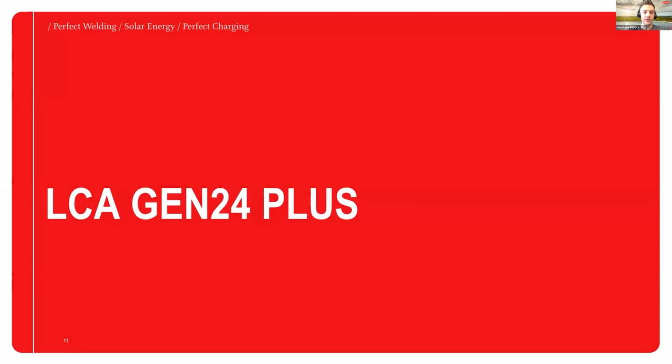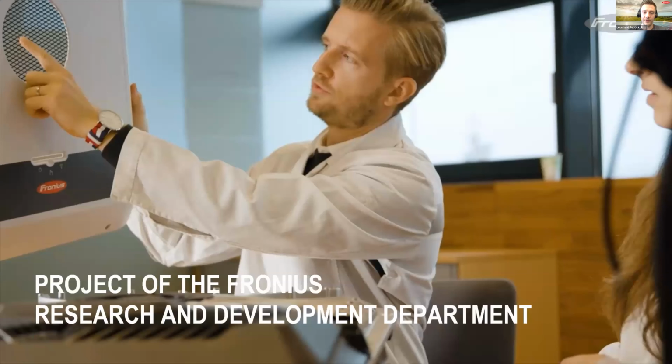Now we want to look straight into our LCA of the Gen24 Plus hybrid inverter. I want to really emphasize that this is a project of the Fronius Research and Development Department. We really did this project in-house here in Austria, and that's what we're really proud of. Of course, we have some partners, for example, the Fraunhofer Institute in Germany. They also helped us and certified this methodology, that we've done it correctly.